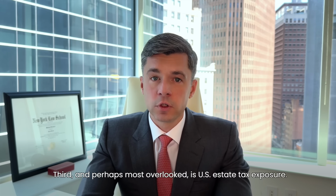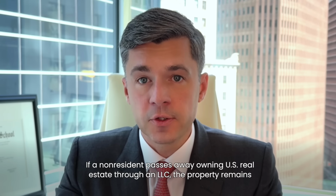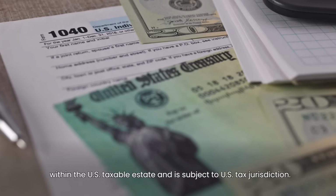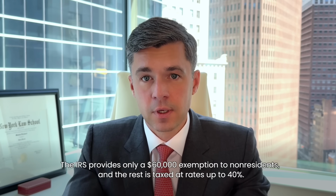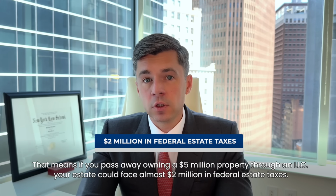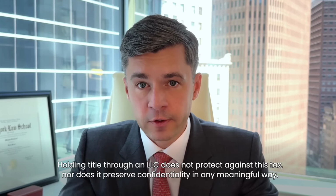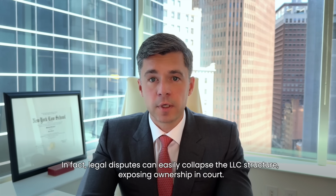Third, and perhaps most overlooked, is U.S. estate tax exposure. If a non-resident passes away owning U.S. real estate through an LLC, the property remains within the U.S. taxable estate and is subject to U.S. tax jurisdiction. The IRS provides only a $60,000 exemption to non-residents, and the rest is taxed at rates up to 40%. So that means if you pass away owning a $5 million property through an LLC, your estate could face almost $2 million in federal estate taxes. Holding the title through an LLC does not protect you against this tax, nor does it preserve confidentiality in a meaningful way. In fact, legal disputes can easily collapse the LLC structure, exposing ownership in court.